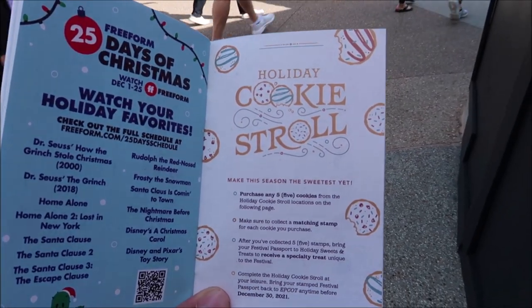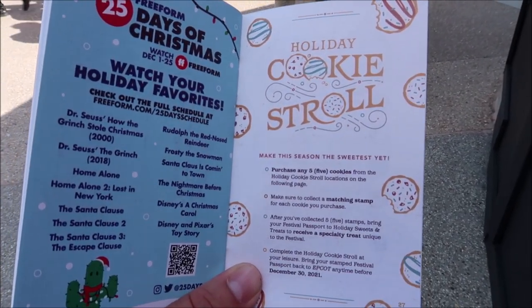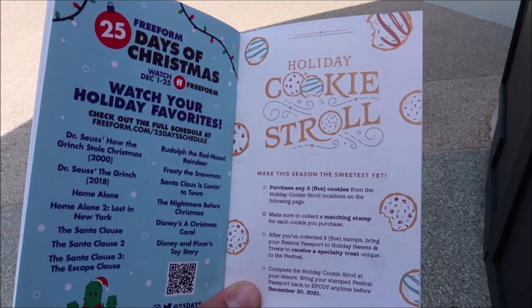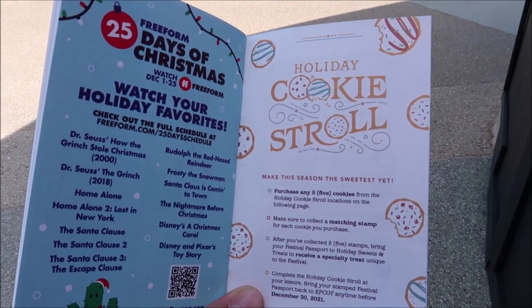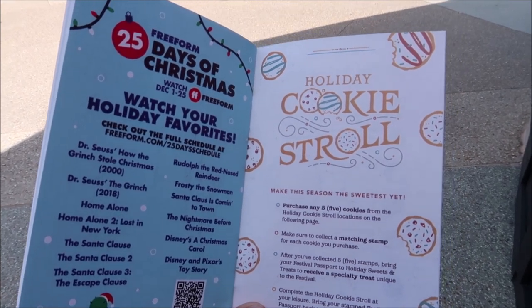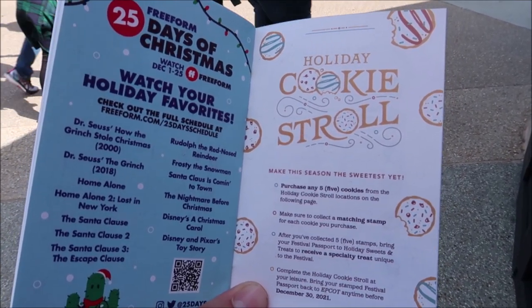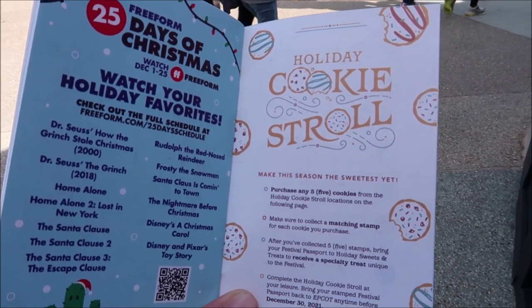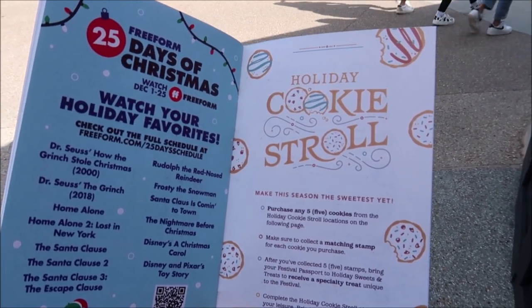Here is the cookie stroll itself, and this isn't something you need to complete in one day. You actually get a little stamp on your passport, and you can keep on doing it. You can come and have like one cookie a week, but today we're gonna try to get all five of them. And you don't have to get all five different ones, you can just get five in general, but what would be the fun in that?